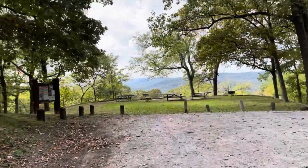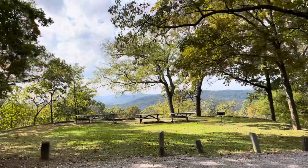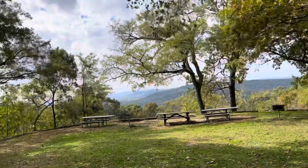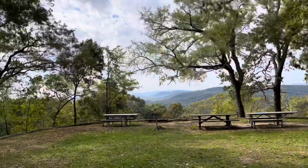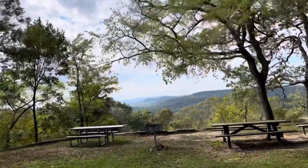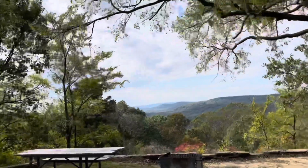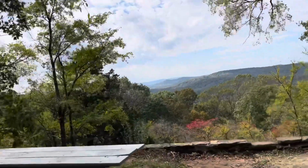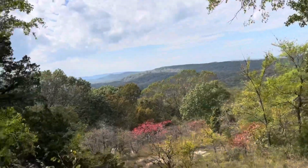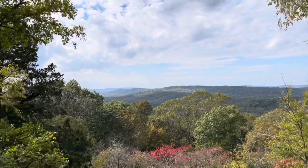All right, it's kind of windy up here, so I hope you guys can hear over the wind, but there's a pretty good view. I think it's still gonna be a couple weeks before the trees have changed. And it's really pretty up here. It's still mostly green and brown, but you'll see a lot of color. All right, there's the view from High Knob.